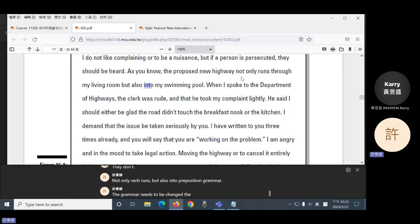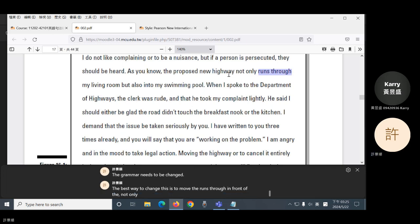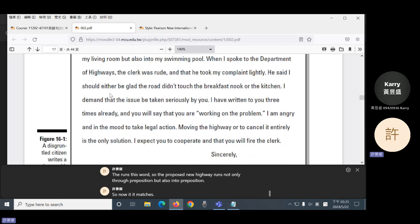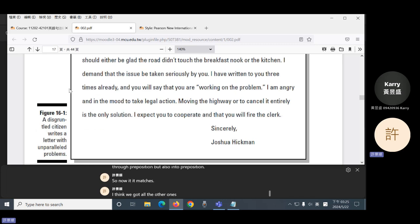The best way to change this is to move the runs through in front of the not only. The runs, this word. So the proposed new highway runs not only through preposition, but also into preposition. So now it matches. I think we got all the other ones, so that should be 10. Questions?